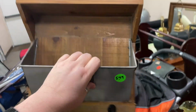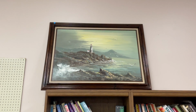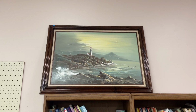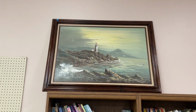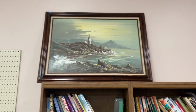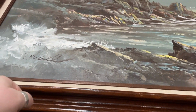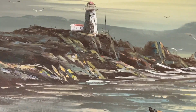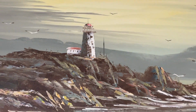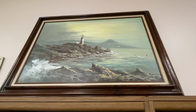So I'm going to grab that for the shop. I put this one up here because I'm debating leaving it, but how do I walk away from an authentic painting for $15? It's nicely done. I can't find anything yet on this artist. It's $15. We're going to get it.